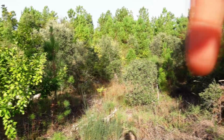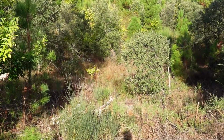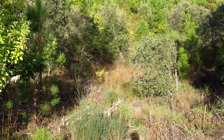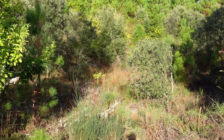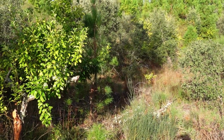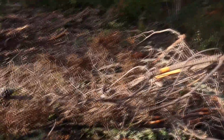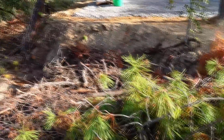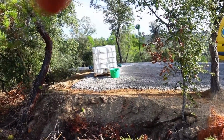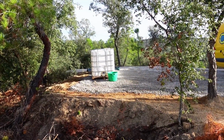And this bit here is a lovely big flat terrace, and you can see that it's quite overgrown with some baby pines and a lot of brush, a couple of old grapevines. Got piles of wood on my left, and to my right this was the big hole that Frank dug to make this ledge and dam area here where the IBCs are currently temporarily placed.